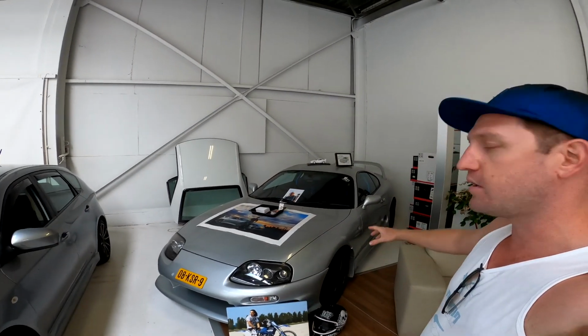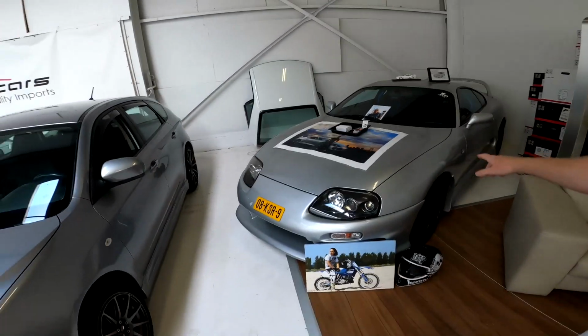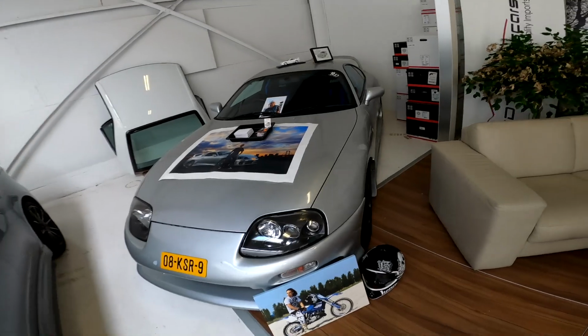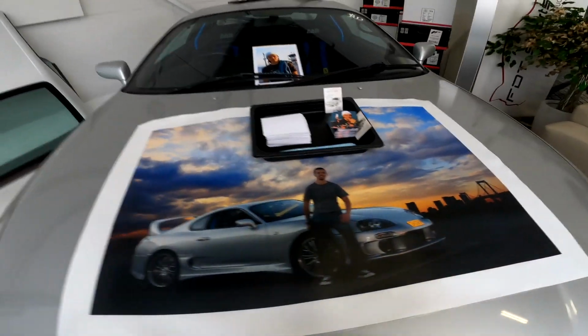We have a car meeting today in celebration of Ricardo Deflers, who passed away an untimely death. He was a young guy who was importing and tuning cars here in the Netherlands. This is his Supra that's standing here in the shop. You can have a look, there's a really cool photograph of him with his car. We have a really cool amount of cars to show you here today, and you can have a look and see what cars are here on display for the car meeting.